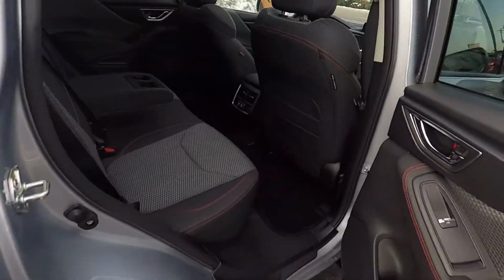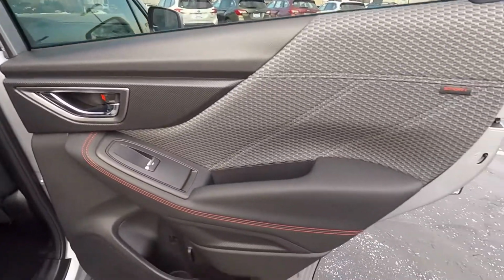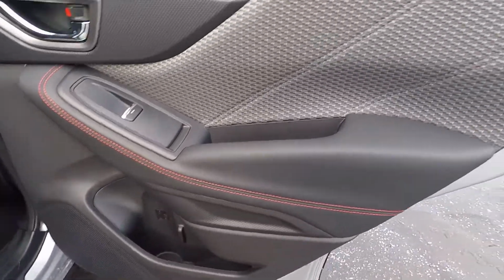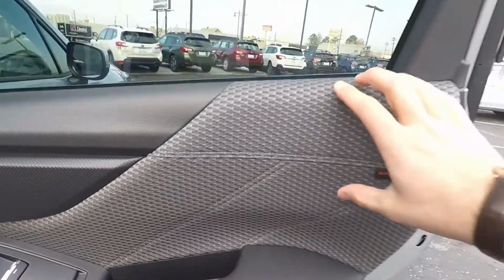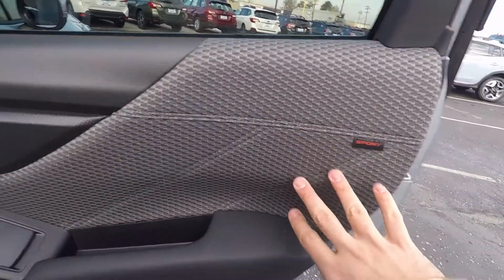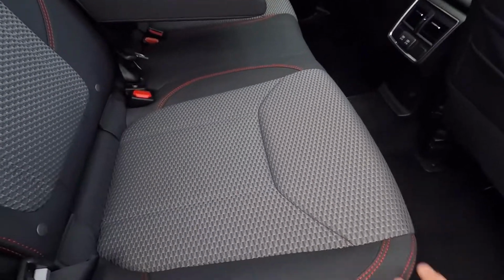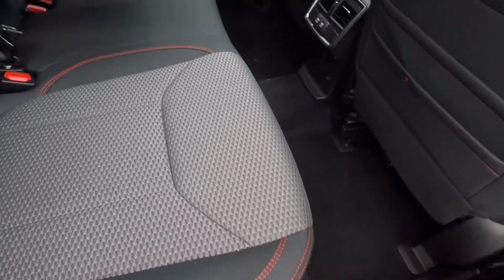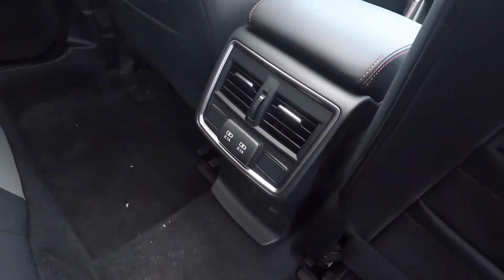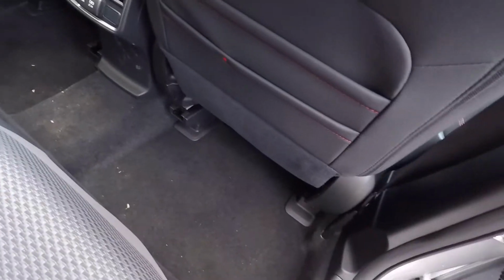Around to the side, we can see that continues more of that stitching right there again in that beautiful red, and you get nice soft touch here. And then I love how they've done the cloth on the sides of the door. It definitely gives it a very cool look. They continue that to the center of the seats with more of that stitching as well. You can see the nice sunroof up here. And then you get little charging stations down there. Tons of legroom for the rear passenger.